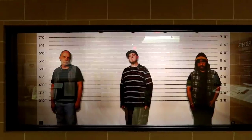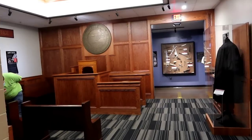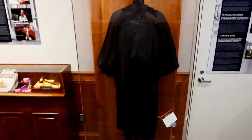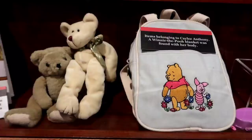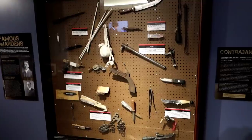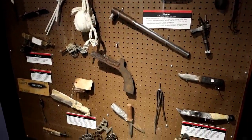Here's showing a police lineup for those of you that have never been in one. Now we're wandering into a courtroom. This is Judge Perry's robe from the Casey Anthony trial. And then these were items from Kaylee Anthony's possessions. Casey Anthony was released on this. There's Judge Perry's gavel. Now this is all contraband, prison contraband that they've confiscated over time. Different things people have made or smuggled in.